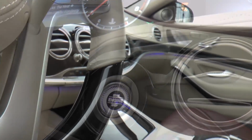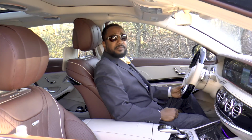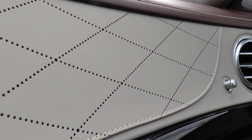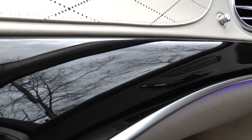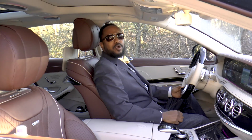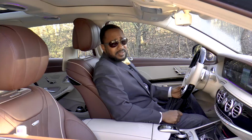Everything you touch is premium and authentic. If it looks like leather, it's leather. If it looks like metal, it's metal. Even stuff that looks man-made is natural, covering every conceivable area. And I literally have no words for this Burmester stereo, as I'm unqualified to critique it. It's that good.